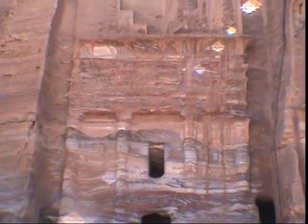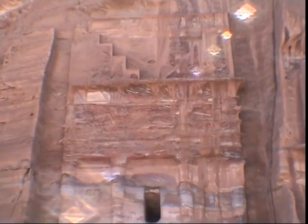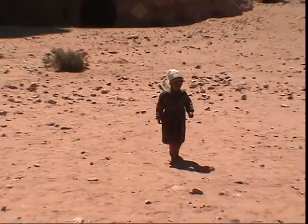In the top there, in the steps, we have seen the Assyrian influences. And to the left side there, why do we call that tomb the curve? Then to the museum will be the lobby.